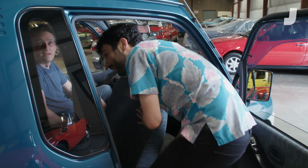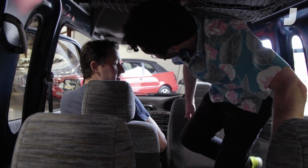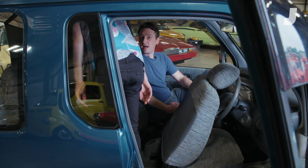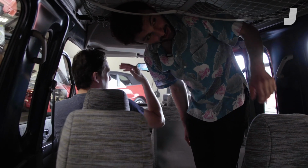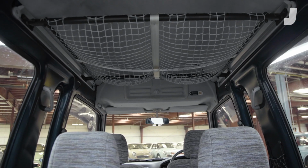And the back, it's so high. Yeah. I can almost stand up. You could almost stand up, that's the thing. In a car that is not even 11 feet long. It's small, but when you get inside, you have this holy crap moment. You're like, oh my God, I have all this headroom. There's so much of it. I am also trapped in a net. I have netted myself.